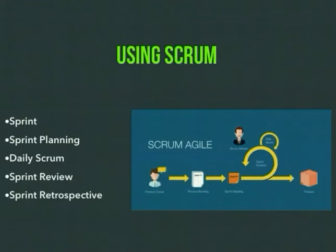Here we find one increment item failed during the test. So we're going to ship the rest of our items, and keep in mind it's time-boxed. Then we have a meeting. This meeting should be no longer than 4 hours per month of sprint. That's how it works. Next we have the sprint retrospective.